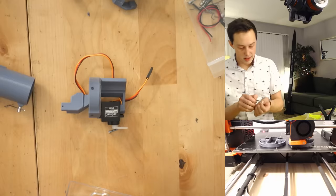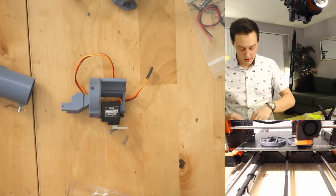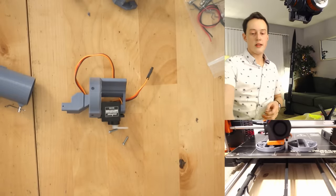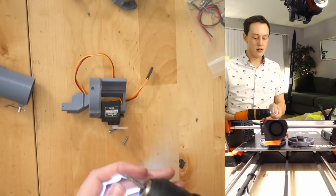Okay, is this too big? I think this is, yeah, it's too big. Okay, here we go.